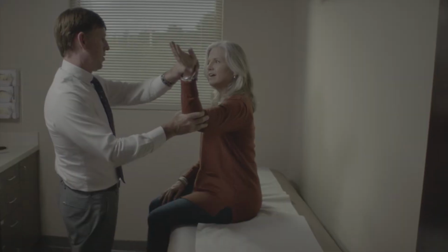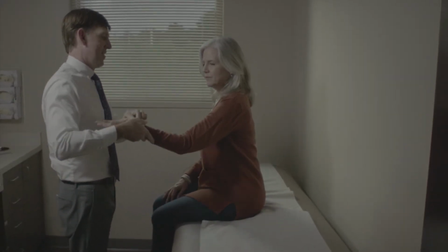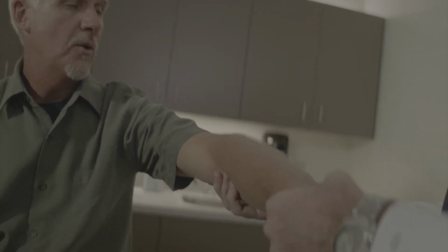With activity modifications, what does that mean? Well, that means you're going to stop overhead reaching, lifting. You're going to maybe take yourself out of an exercise or a sport, or maybe you need light duty at work if you have a heavy job overhead. The next thing we do is some physical therapy and put you on some anti-inflammatory medicines. Sometimes a steroid injection may alleviate a lot of the pain.